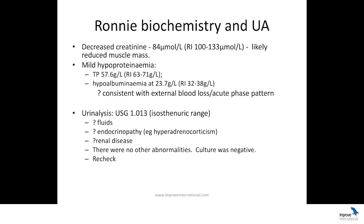Urinalysis was mostly unreliable, apart from the USG being quite dilute, in the isosthenuric range at 1.013. This is because the animal was straight away put on fluids. An animal comes in collapsed, fluid resuscitation is one of the first things you do. So this animal was put on fluids straight away, and that is what is likely to have contributed to the USG being low. But obviously we can't rule out endocrinopathies such as Cushing's. He was a fat dog. There's nothing else to support it, but it is possibly present.